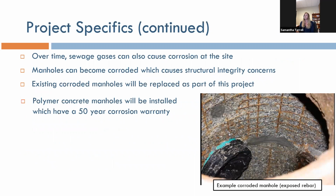Another big item on this project is the manhole rehabilitations that need to be performed, since over time, the sewage gases can also cause corrosion of these manholes. And we did an assessment on this early on, Felix did, and noticed that the existing manholes at the site have become severely corroded, which has caused structural integrity concerns with the manhole. So as part of this project, we will be replacing these corroded manholes with polymer concrete manholes.